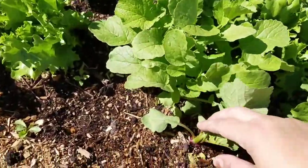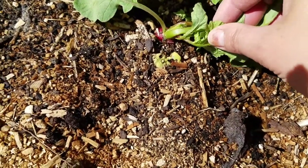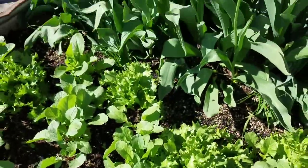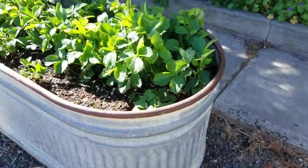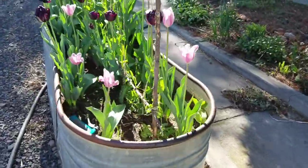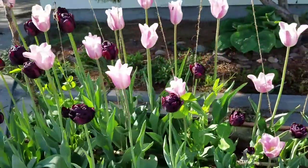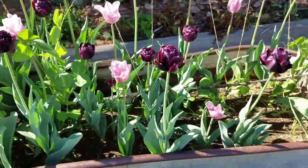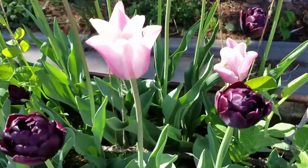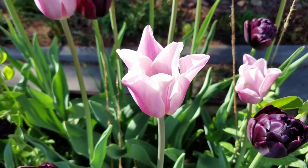I think they're big enough to pick. I'm not going to pick them yet, but yeah, they are. I'll probably do that soon. Strawberries are getting huge. And these are peas in here. And the tulips are still going in here. These ones are Black Hero and Mystic something or other.